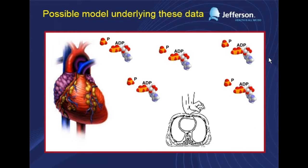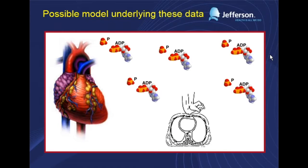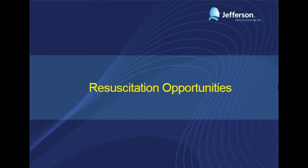So as this ATP breaks down, then we do really good chest compressions guided to physiology, give drugs guided to physiology. We can reconstitute the ATP, and with that, you can shock the animal back into a perfusing rhythm. So you get return of spontaneous circulation, and then you have a lot of resuscitation opportunities.